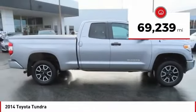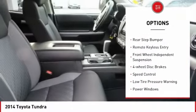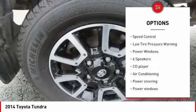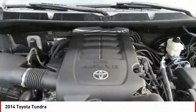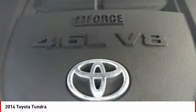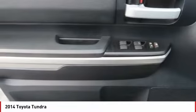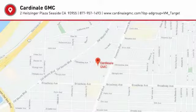Here are some of this vehicle's great options: electronic stability control, brake assist, traction control, rear step bumper, remote keyless entry, front wheel independent suspension, four-wheel disc brakes, speed control, low tire pressure warning, power windows. Searching for a dependable vehicle that looks great too? You found it, so stop in today.